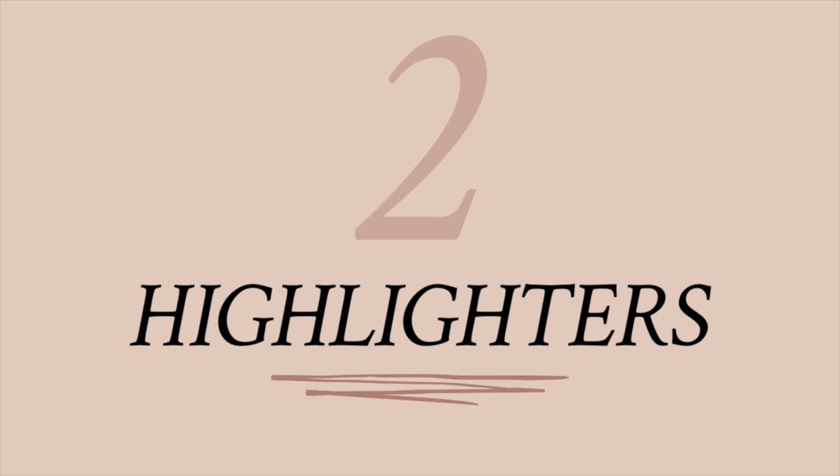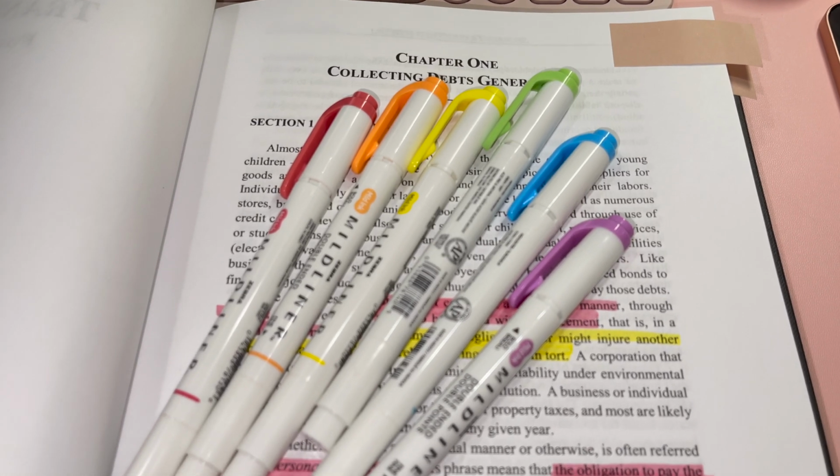But anyway, I'm a visual learner, so colored highlighters are extremely helpful in my note-taking process. But you can't highlight everything, and you've probably heard that before, but it's very, very true when it comes to law school. If you're highlighting everything in the casebook, when it comes time to outline, you're going to have no idea what to put in your outline.